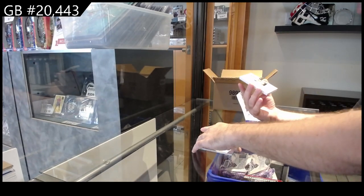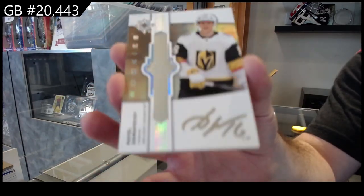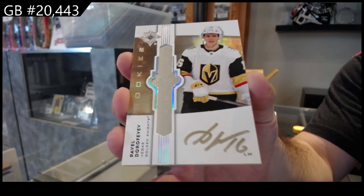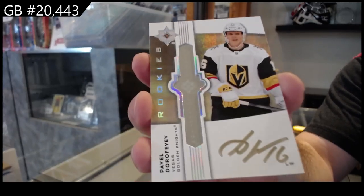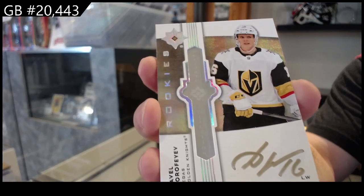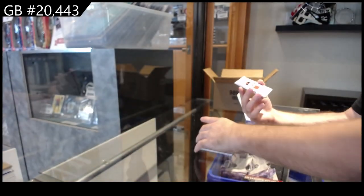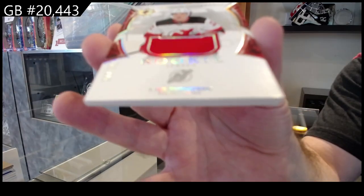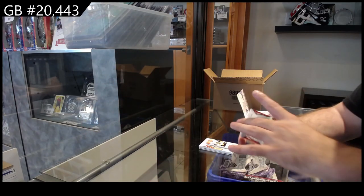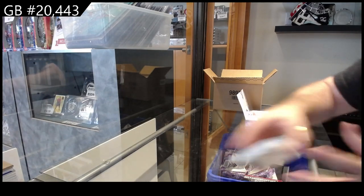For the Vegas Golden Knights, Ultimate Emblems Rookies, Dorofeev. Dorofeev. For the Devils, Thompson rookie jersey, 699. And we've got a Baron rookie jersey to 699.